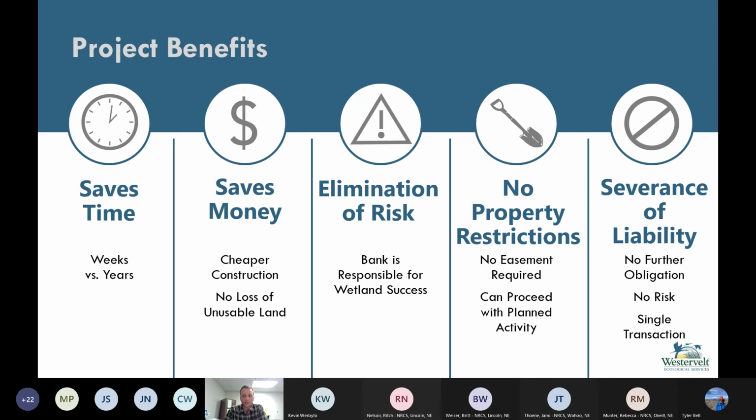It also saves money. Credit development is more expensive on a smaller scale, which can be the case if a farmer were to mitigate their own small impact on their own. Wetland restoration is constant and it's expensive, so it's nice to be able to walk away by simply signing a check.